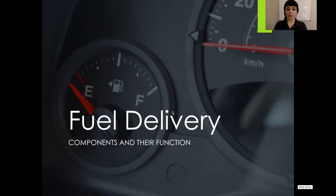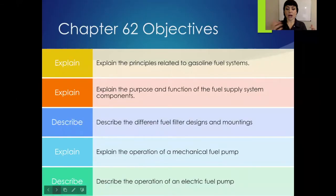Let's talk fuel delivery components and their function. Getting into our objectives, we're going to talk about some of the principles related to gasoline fuel systems. We're going to talk about the components, and then we're going to get into fuel filters, mechanical fuel pumps, electric fuel pumps, all that fun stuff.